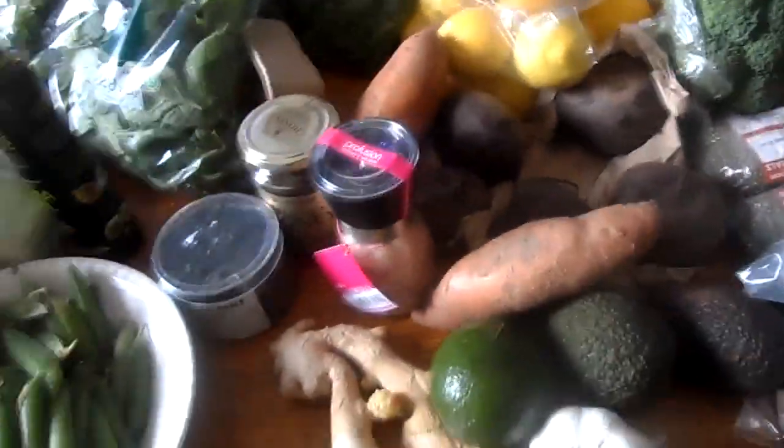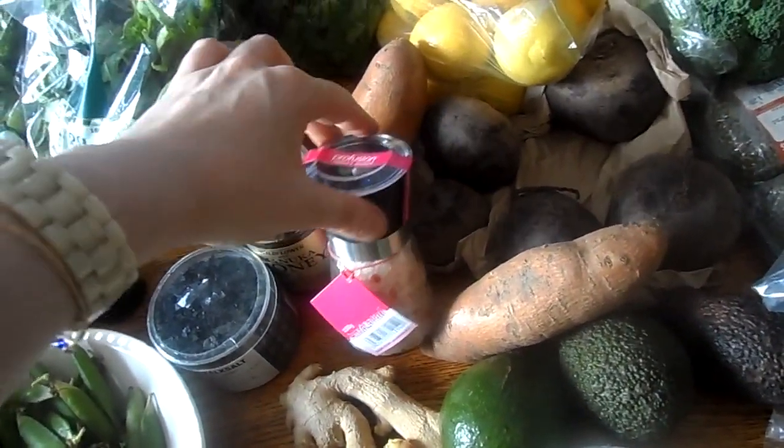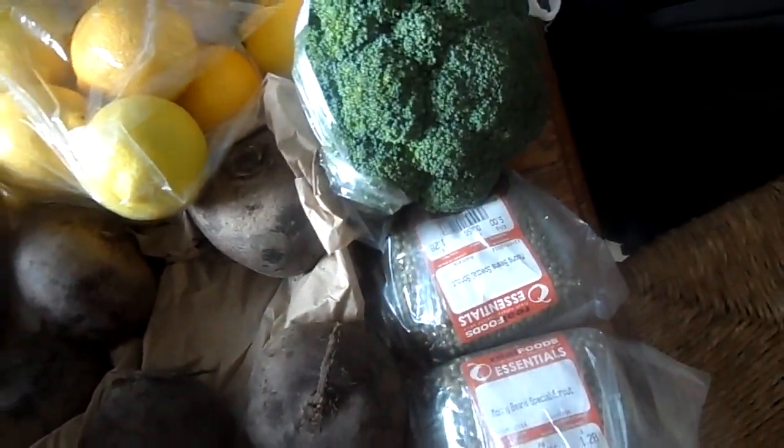I'm going to add some Himalayan pink salt to my morning litre of water and lemon to try and help with my conductivity. I'm also going to start sprouting, so I'm going to sprout mung beans and alfalfa seeds.